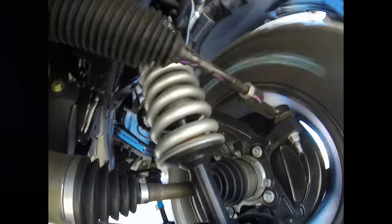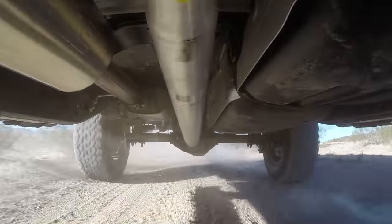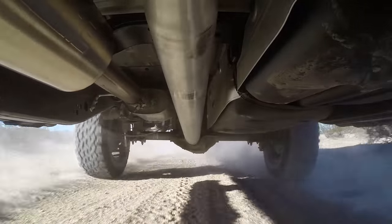From a suspension standpoint, we put a 3.5-inch lift on the truck with a custom Fox adjustable system on it that takes it from luxury ride to badass off-road performance.